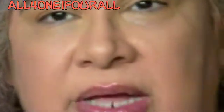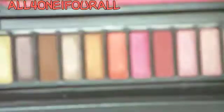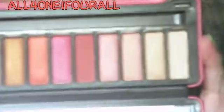Hey everyone, so I'm here to do the BYS Peach eyeshadow palette. It's not exactly the same as the Too Faced, but I like it. Excuse my nail.